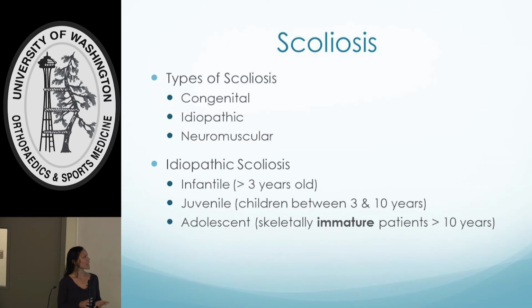There are 3 different types of scoliosis: congenital, idiopathic, and neuromuscular. We're going to talk about idiopathic scoliosis, and in particular adolescent idiopathic scoliosis. The types of idiopathic scoliosis that we think about are infantile, which is less than 3 years of age, juvenile, which is children between 3 and 10 years of age, and then the adolescents, which are skeletally immature people over 10 years of age. This is mostly what I see in my clinic. The ones that are younger than that, Tom sees.